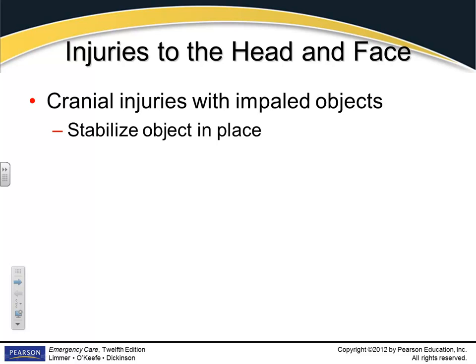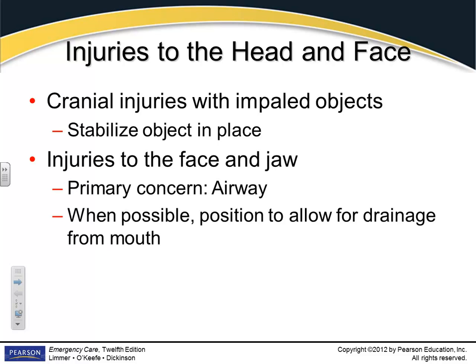What's the big S word you're probably going to be doing? If you've got airway compromise. Suction, yeah. Injuries to the jaw and face, as we mentioned, airway is going to be your biggest problem. If you can position the patient so that they can drain themselves, that's always nice. If you don't suspect a spinal injury, what position are you going to put them in? You're going to put them in recovery position on their side, that's right.